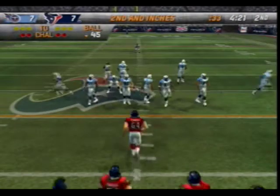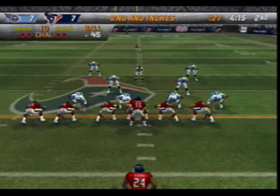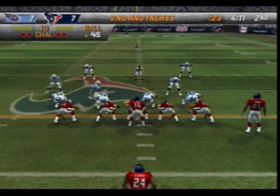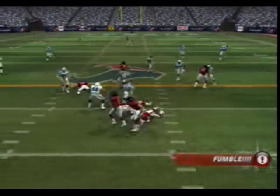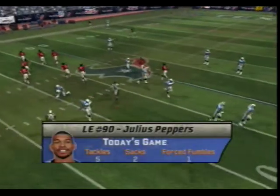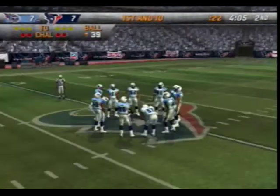Ball on their own 45. Ball on the 45-yard line. The Titans with a four-man front. Troop, the man in motion. Let's go now. Closing in. Loose ball. The Titans recover. The veteran lineman saw the loose ball and pounced on it. Yeah, you better believe it. He's still got some big playability in that body.